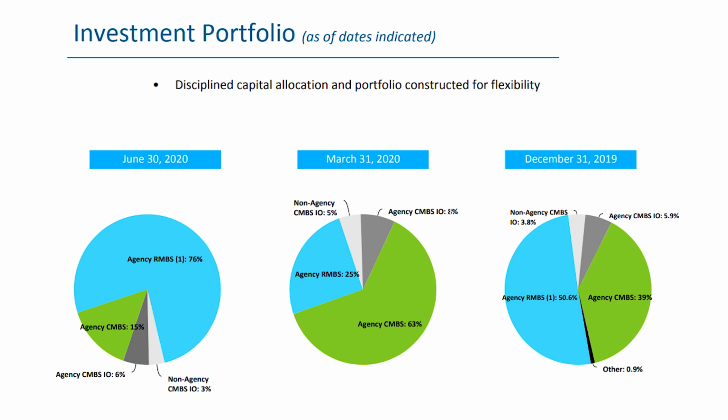Dynex is a mortgage REIT, an MREIT, which means instead of holding the properties itself, it invests in the mortgages and then makes its money on the difference between those long-term rates and the short-term borrowing. And most of the loan portfolio is in agency, residential, and commercial loans, which are those loans backed by one of those 3 government agencies. That's Fannie, Freddie, or Ginnie Mae. So these are very strong loans for the most part.